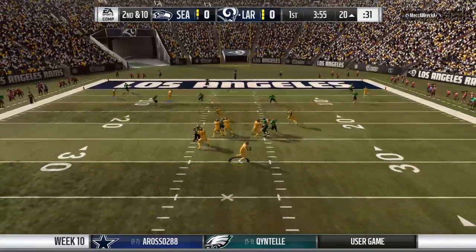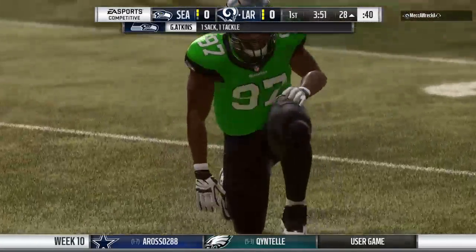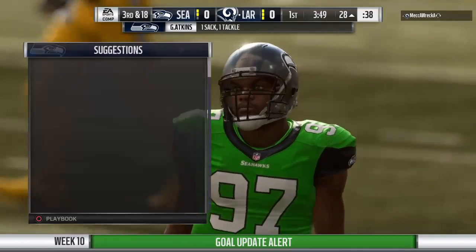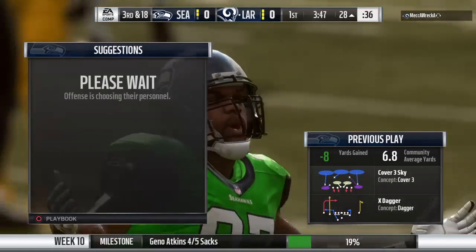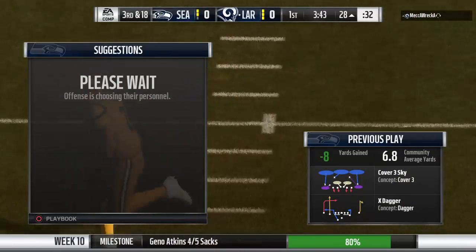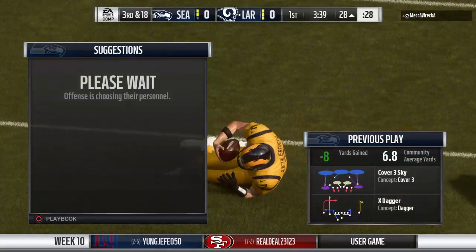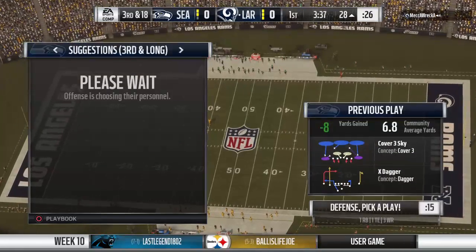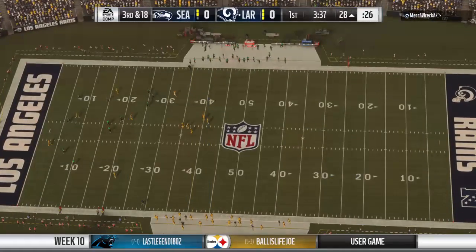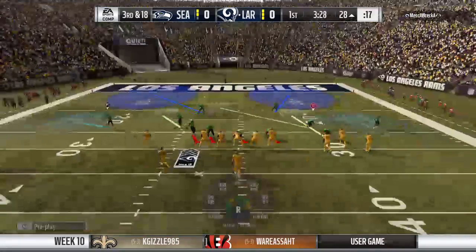Now Roethlisberger to throw on 2nd down. Eluding and he can't find anywhere to go with it. And he goes down. Geno Atkins with a great push up front. He picks up the sack and a loss of 8. The 7th play now of this opening drive. This is 3rd and long, though.